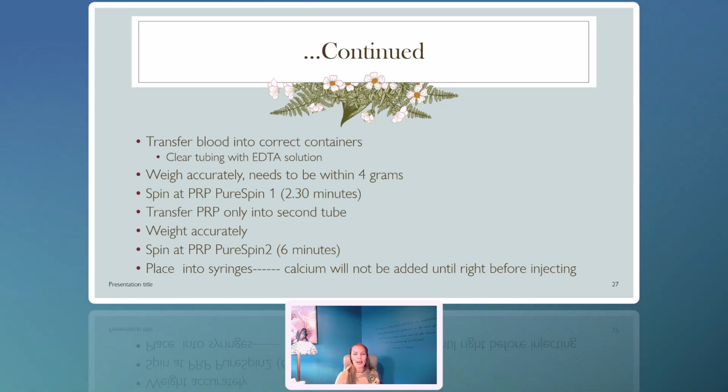You want to weigh it accurately. It needs to be within 4 grams, otherwise it is not going to get the right kind of spin on it, and then you're going to get an imbalance and you're not going to get the right kind of breakdown of platelets.